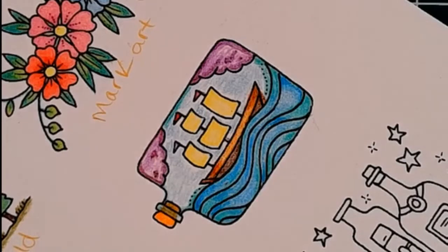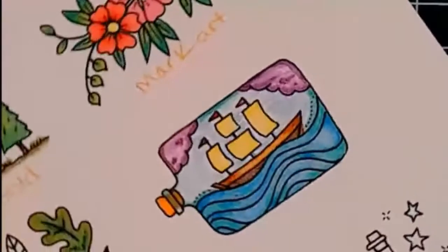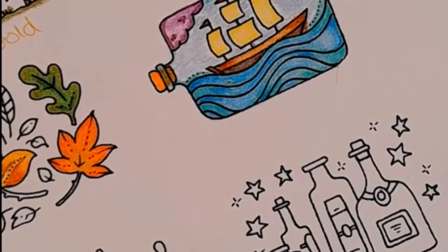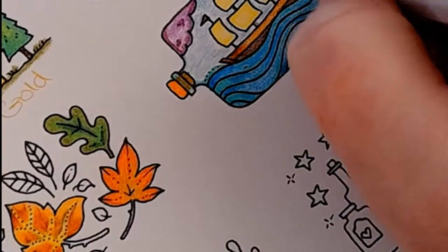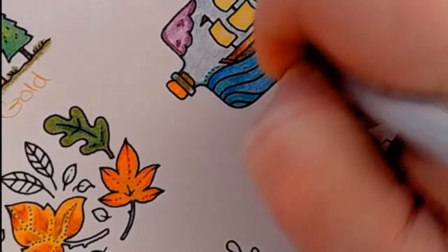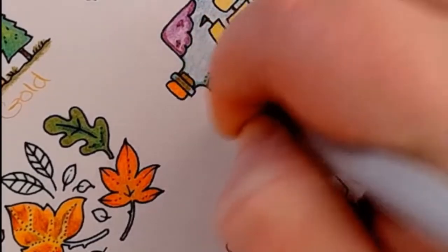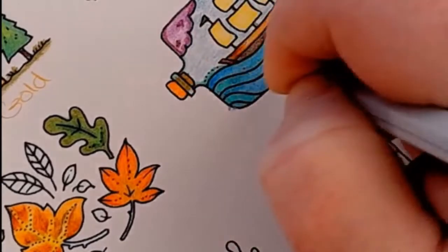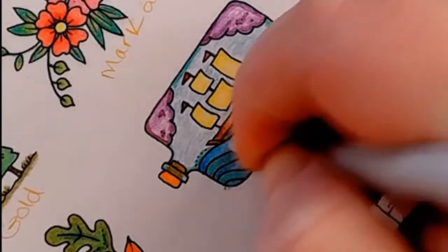And what other color did I miss? Oh, let's use this green. All right, so there is our little ship. Our little ship in the bottle. Now we're going to take our blending stick here, our Caran d'Ache blending stick, and we're going to just blend everything together, make it all look nice and smooth. Hopefully. And it does seem to blend quite well with this. It seems to be taking out most of the white spot and any large areas of color that I've left.